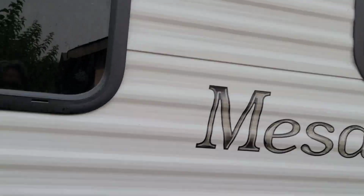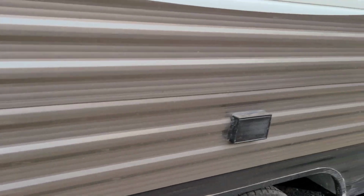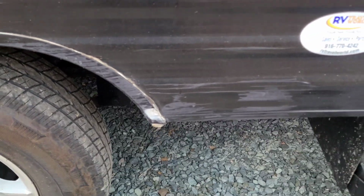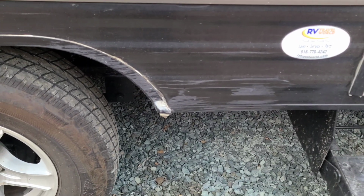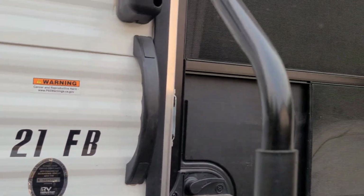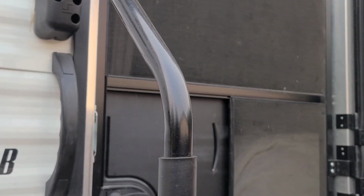That's first. And then we found out later, I also took out this right there. First mistake, driving. My fault, 100%, turned too tight. So, there she is right there. Let's go on inside and see what she looks like.